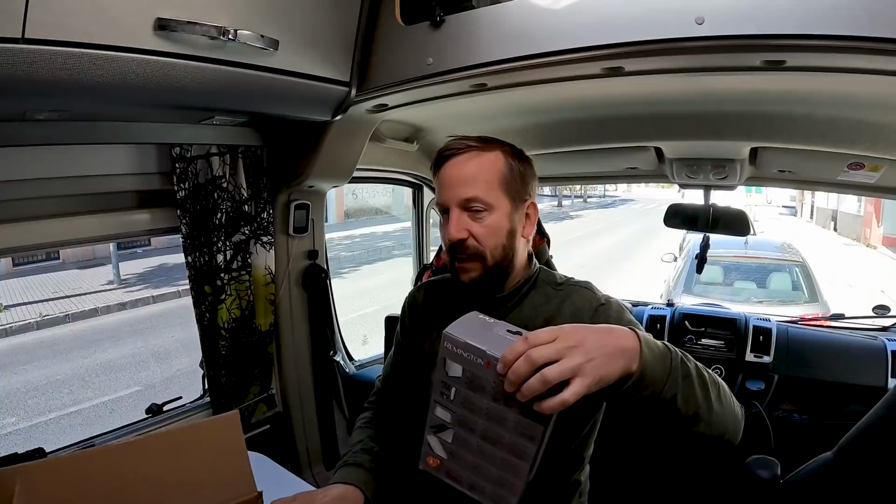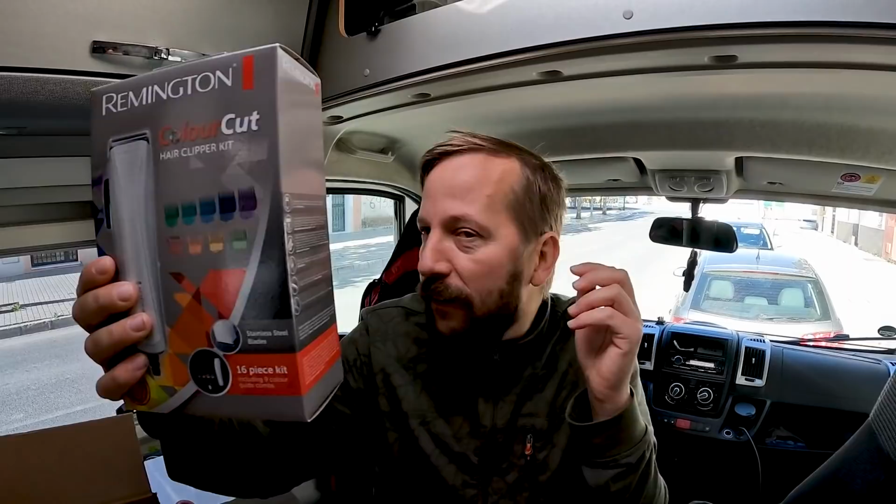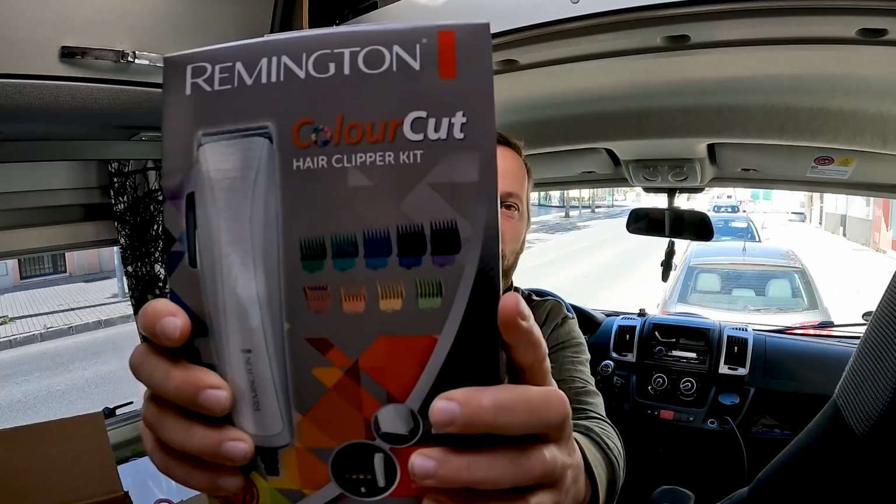Yes. Remington hair cutter. As you can see, my hair is getting longer. We used the old Remington for almost 15 or 20 years. And now we had to buy a new one. But it doesn't matter because, yeah, it lasted 20 years. So I hope this lasts also 20 years. I think this was less than 20 euros. So a really good price.